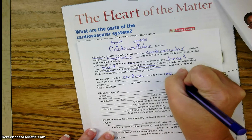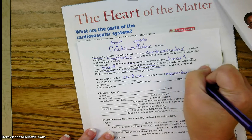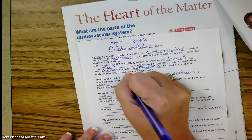Sometimes you'll hear it called myocardium. That's the official name of the heart, I guess. But most of the time people just call it the heart. Myo means muscle, cardia means cardiac, so heart. It's about the size of your fist.